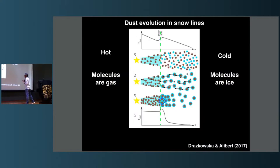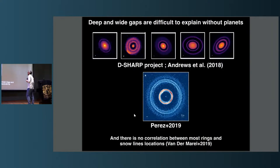And the most famous one is with the snow lines. So in the snow lines, nice things happen because the physical parameters of the dust change dramatically. So you can have accumulations in the snow line. And I was a big supporter of that, but actually the truth is that we cannot explain these structures with snow lines. These wide and deep gaps are impossible to explain with snow lines and with slight changes in the composition of the dust grains.